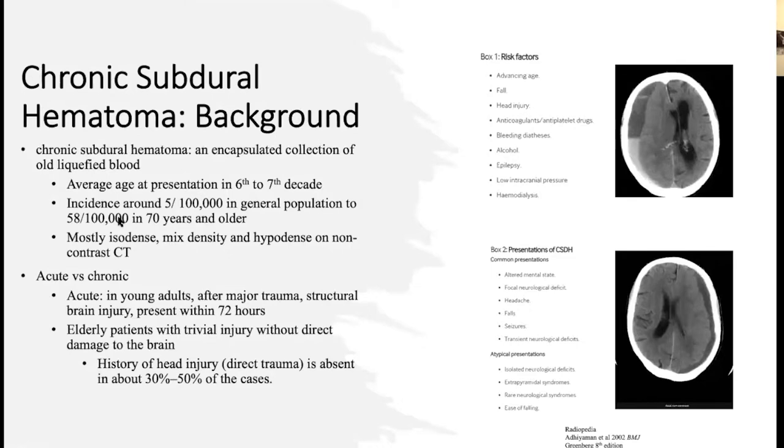Okay, so just a little bit of background. I know everyone has already mentioned some of it. It's an encapsulated collection of old liquefied blood. And again, as mentioned, it usually happens in the 6th to 7th decade. The incidence is low in the general population, 5 out of 100,000. But when you consider patients 70 years and older, and as patients continue to age and we're living longer, the incidence is going to be much higher with time.